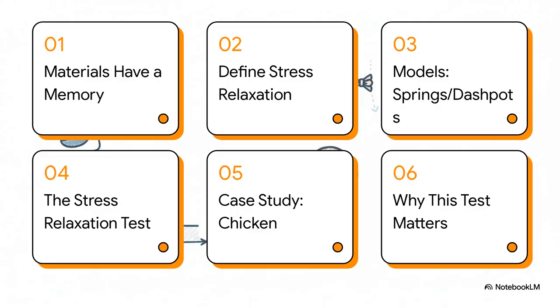So here's our game plan for this explainer. First, we'll talk about the kind of weird idea that materials have a memory. Then we'll define exactly what stress relaxation is and look at how scientists model it. After that, we'll see how the test is actually done, dive into a really surprising case study, yes, it involves chicken, and finally, we'll wrap up with why any of this matters in the world around you.